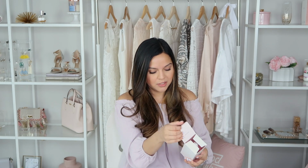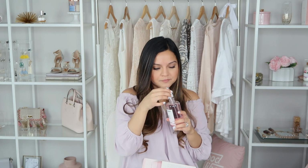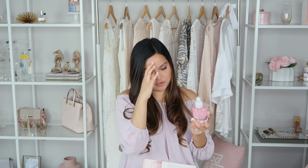So it says it's a hydrating rose facial spray, and oh my gosh, this is a really pretty good, decent size. It's, let's see, 8 fluid ounces. Awesome. So let's see if it really smells like rose here. Oh my gosh, it smells just like rose. Wow, that's actually pretty strong, but it smells really, really good. So it says you can mist 4 to 5 sprays onto your face with your eyes closed before or after makeup, and reapply as needed.